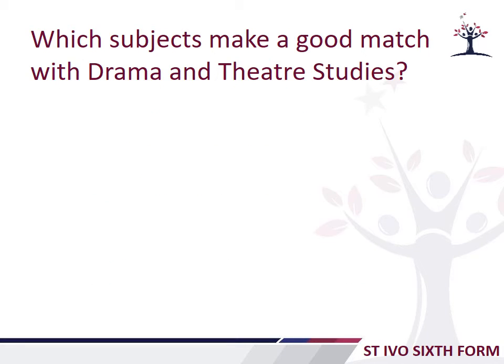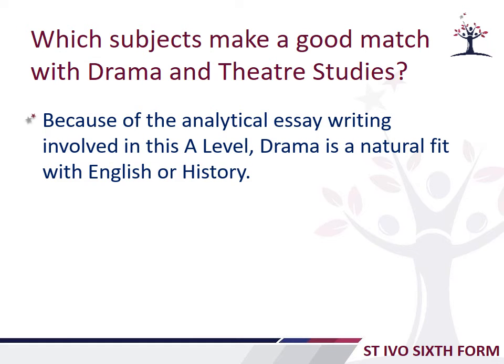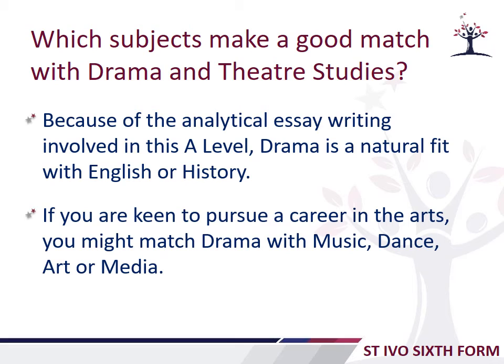So which subjects make a good match with drama and theatre studies? Well, because of the analytical essay writing involved in A-level theatre studies, drama is quite a natural fit with English or history. But if you're keen to pursue a very creative career, you could obviously team it with music, dance, art, or media.